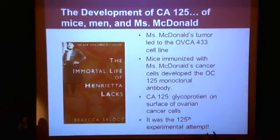The 125th attempt was cells from Miss McDonald. It came from ascites that had been drained. And it was that hybridoma that produced a monoclonal antibody that was specific for ovarian cancer. And so I always wondered why it was called CA125, but it was the 125th attempt that worked.